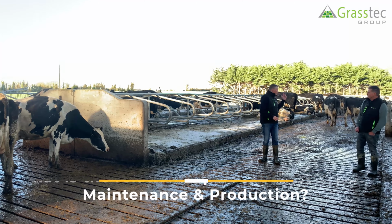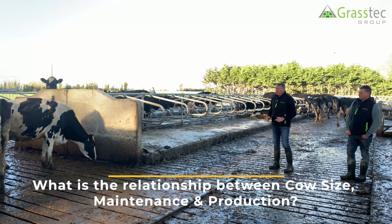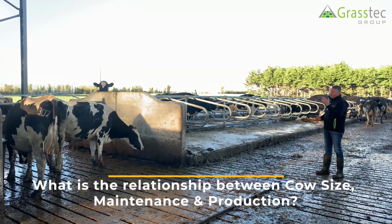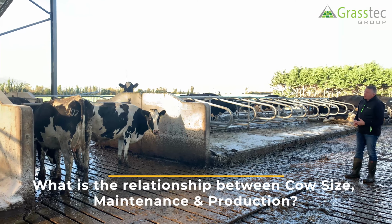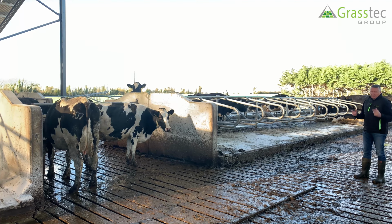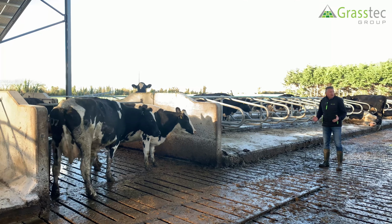So Andrew, we're just doing a walkthrough through this herd. We're just coming up to two cows here who are, in appearance and size-wise, quite different. One is quite heavy, or big, we'll say, in terms of her frame and her stature, and the other one, again, is significantly smaller.